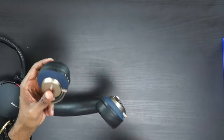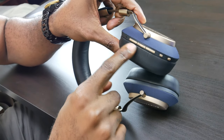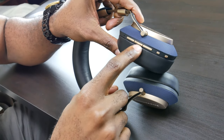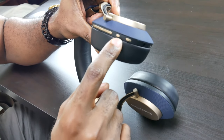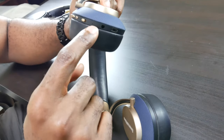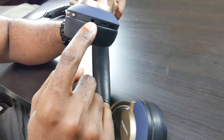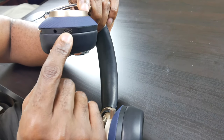So let's talk about the buttons that are on these headphones. You have your volume up button, your media control play and pause button in the middle, volume down. This is your Bluetooth connectivity button, and then your button to power off and on. Your indication light, your headphone jack, and then you have your charging port.